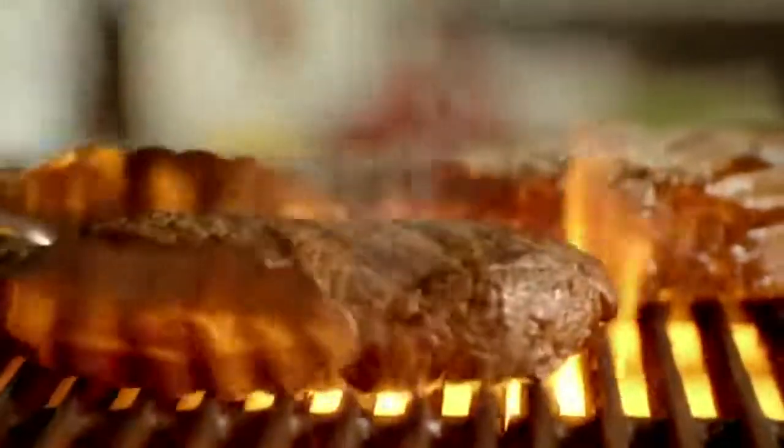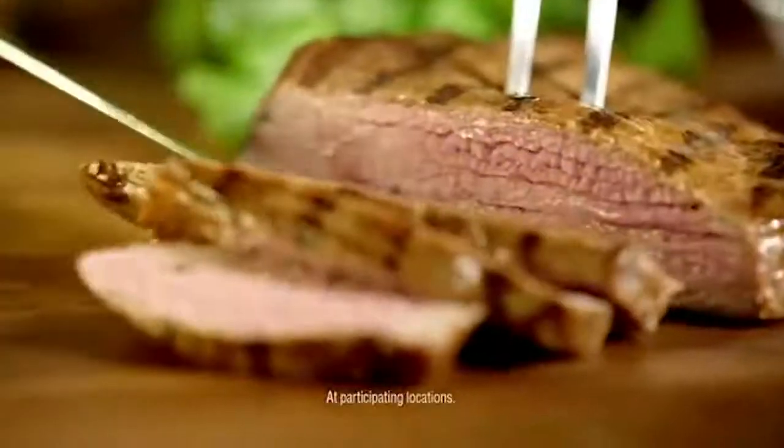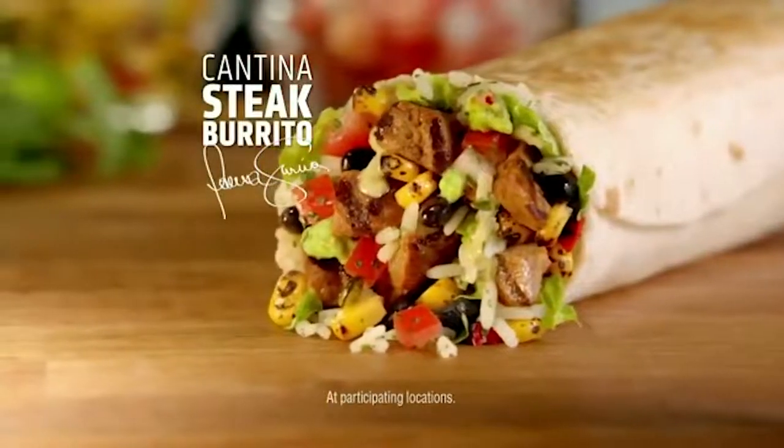The Taco Bell Cantina Steak Burrito featured thick-cut, flavor-packed steak, rice, black beans, along with hefty toppings like lettuce, guacamole, pico de gallo, and salsa.